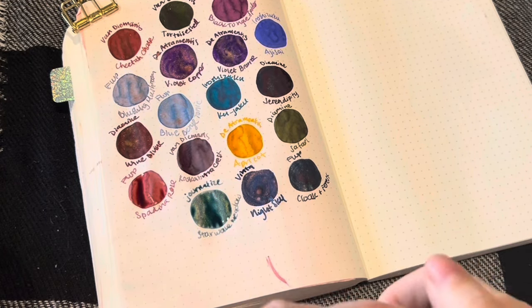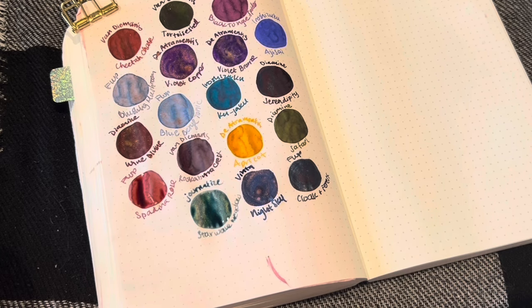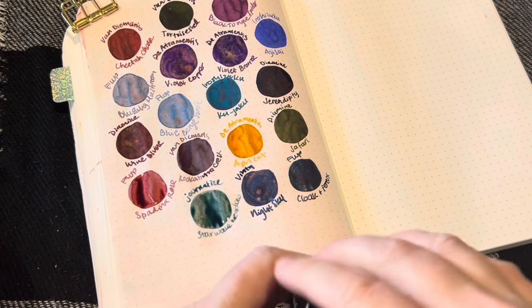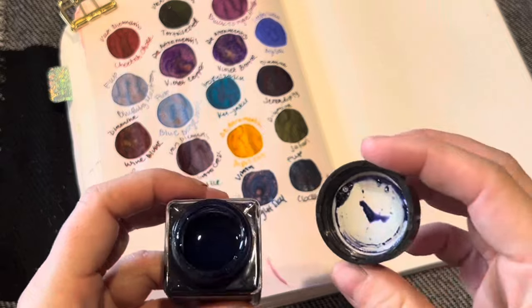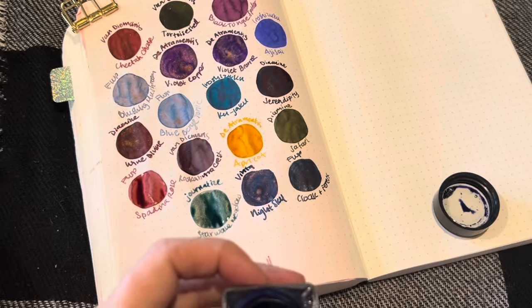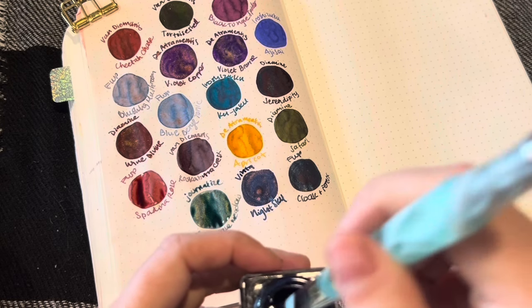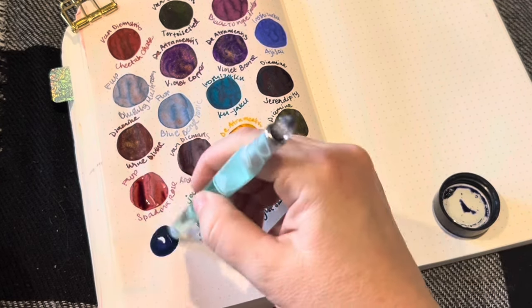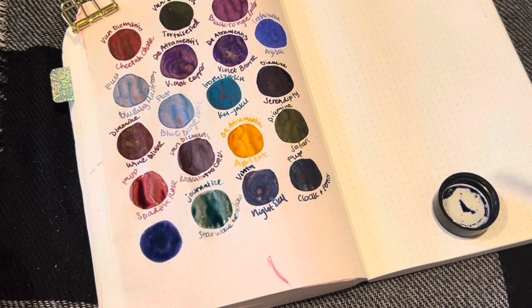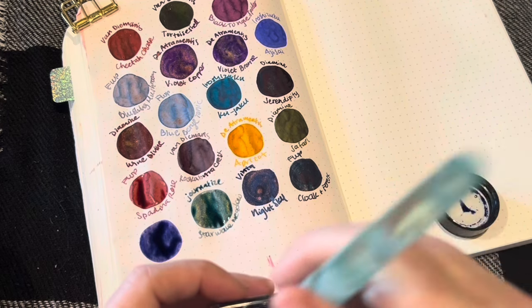So it's interesting how, even within the same brand, certain shimmer inks will be troublesome and certain shimmer inks will not. But this one, I haven't had to add anything to. It's just really perfect and writes beautifully. And I love the color combination of the darker purple base with the light teal shimmer. It's just so, so, so pretty.